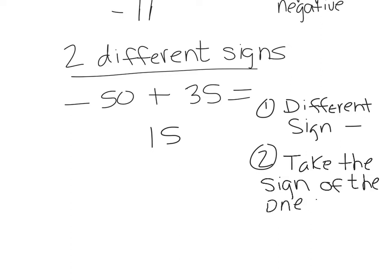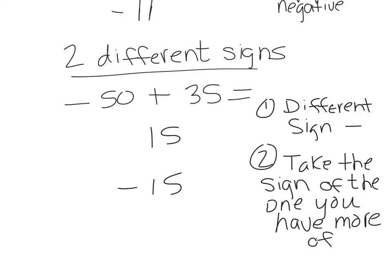Yes, ma'am. The way my 7th grade teacher did it, instead of saying the sign, you say the negative as hate and the positive as love. So when it's a negative plus a positive, they say hate to love, so it's going to be negative. Or love to hate if you do it backwards. I have heard that too.